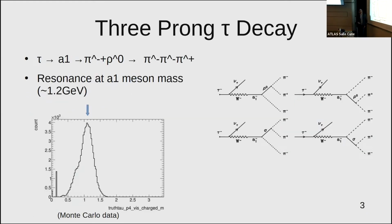As I mentioned, for the three-prong tau decay, I'll be focusing specifically on the one where the tau decays into an A1 meson, which is a pseudo-vector meson, which means it's not really comprised of well-defined quarks, but instead it's sort of a mixture of a lot of quarks and can much better be defined by its properties or its flavor properties. And it has a resonance at 1.2 GeV. So ideally, as can be seen by the simulation, one should see a peak at about 1.2 GeV. And this would be the proof for this particle.